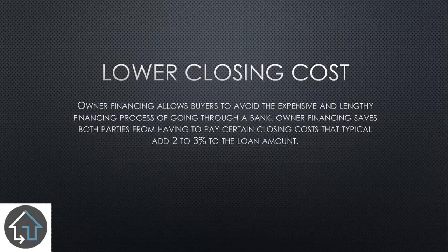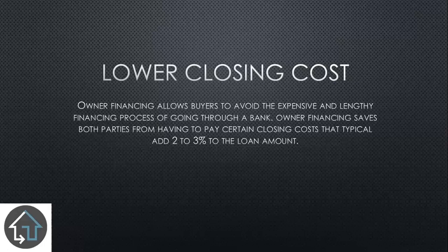So in short, you might be thinking, oh, well, the down payment's high. Well, keep in mind that when you go buy a home, they're going to require that whatever amount down, and then they also require closing costs. So let's keep that in mind.